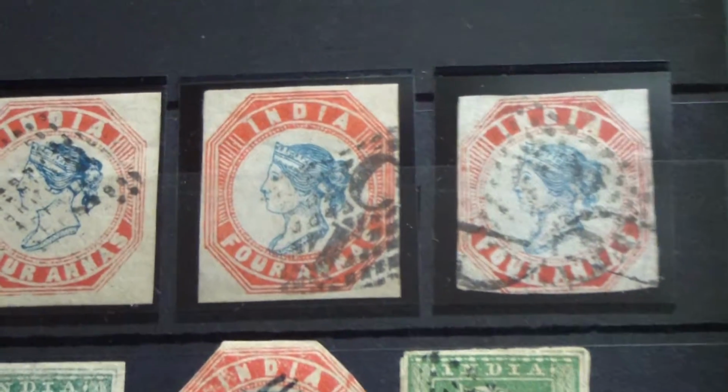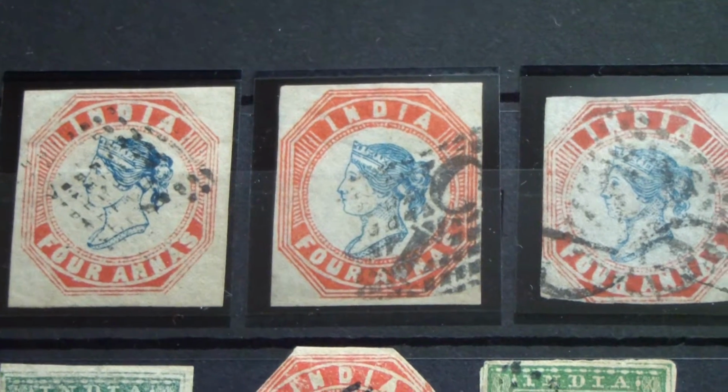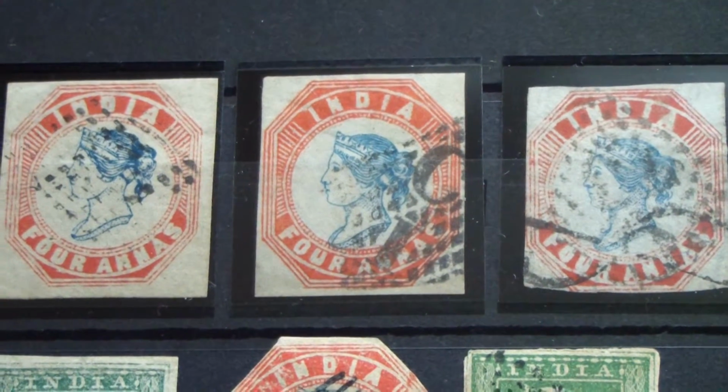Coming to the common printing, which is the fourth printing, again I have 3 copies here. All 3 are in very good condition. 2 of them have full margins. They would again go for at least $300 each.